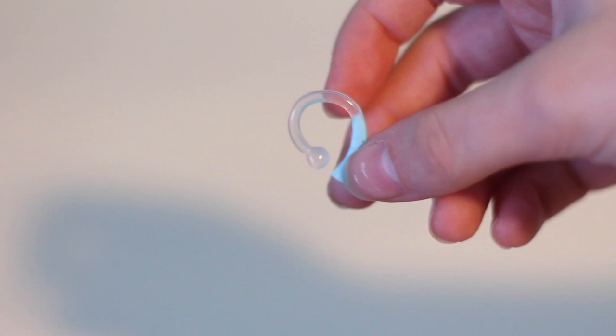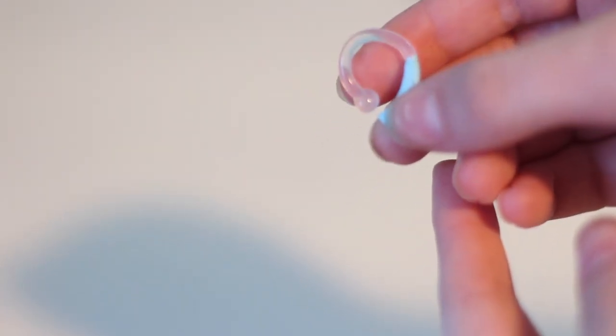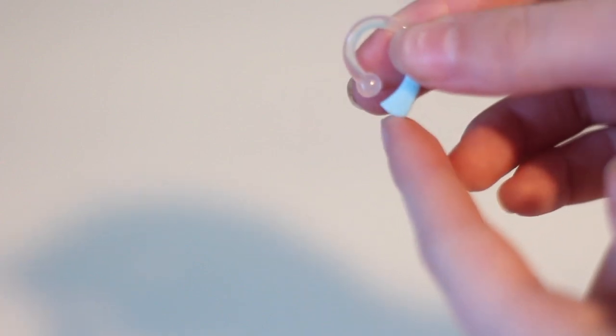And here's a detailed close-up of her hearing aid. It's clear. It's a little ball with this side here being more flat, and then this is a little rubbery hearing aid.